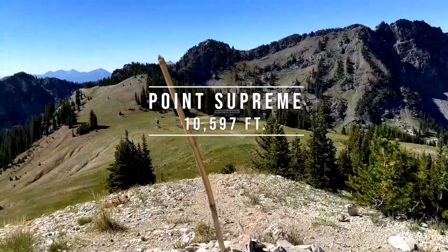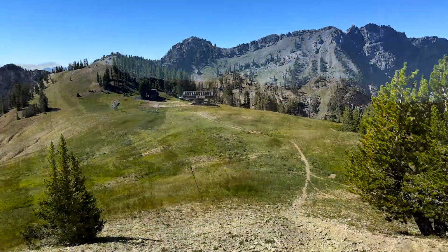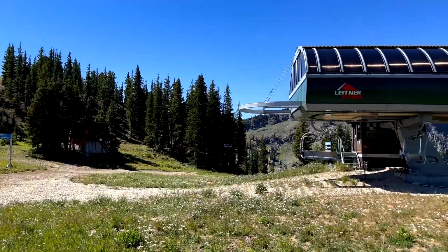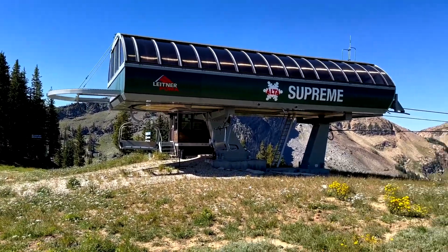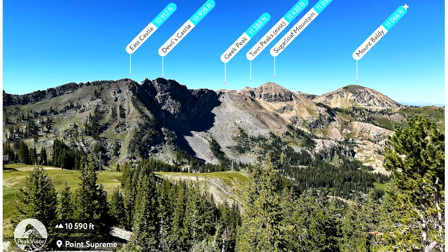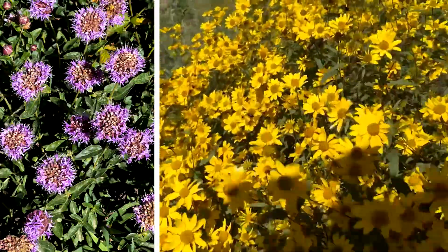10,597 feet. Beautiful. Right up at the top of Alta. There is the Alta chairlift, the Supreme chairlift, top of Alta. And there are some more peaks in the area you can find. And the wildflowers are still incredible up here.